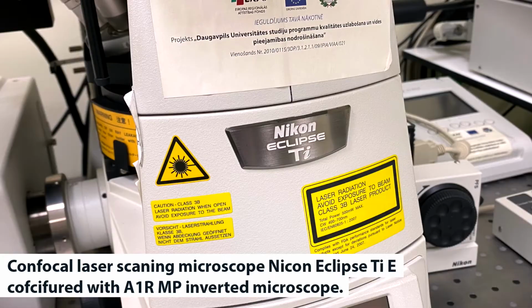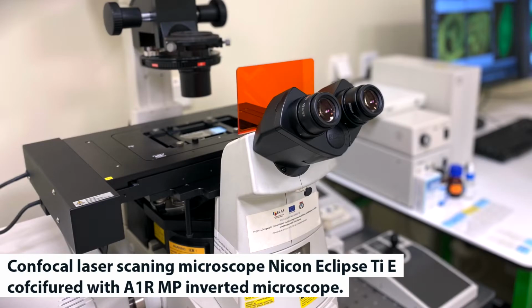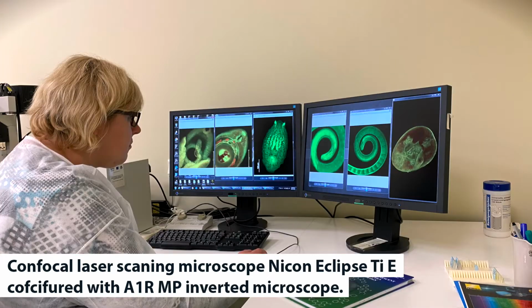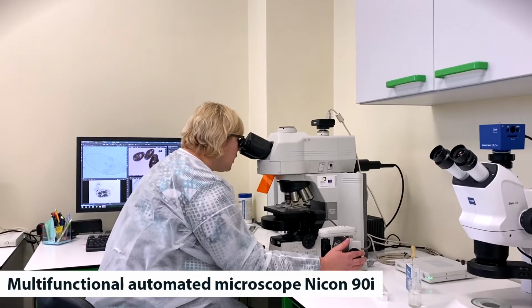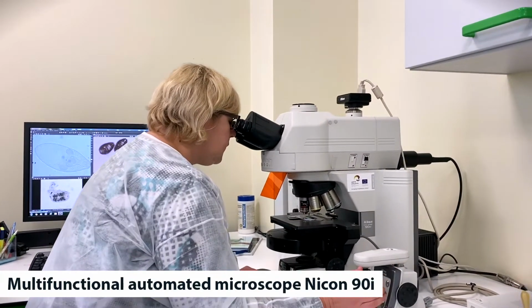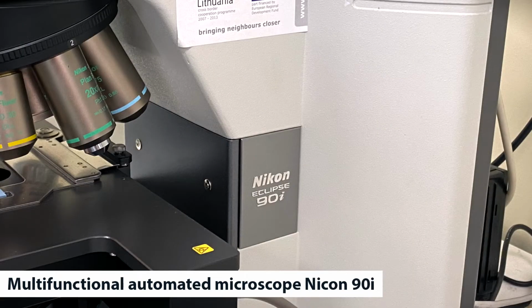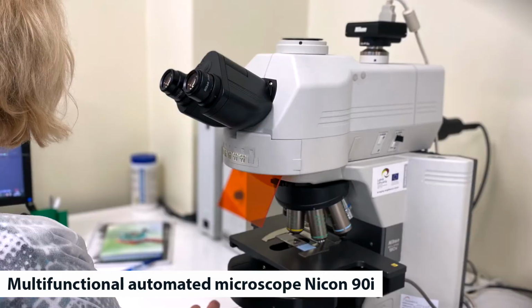In cooperation with Daugavpils University chemists within the project, several protocols for visualization of parasite internal structures were developed. The results were published in a Scientific Monograph. Light and fluorescence microscopy is used to study parasitic pathogens and identify species. The multifunctional automated microscope Nikon 90i is the most appropriate tool for such studies.